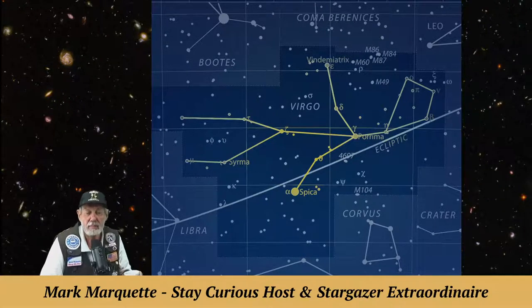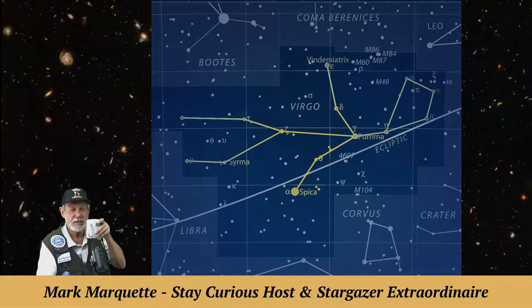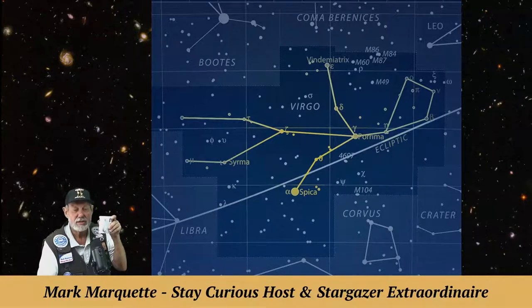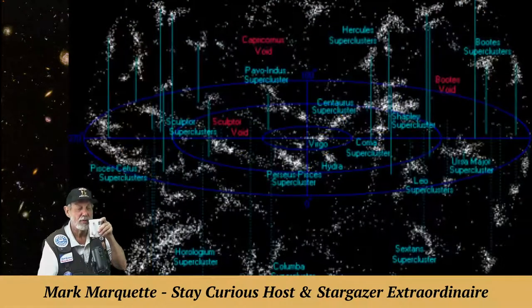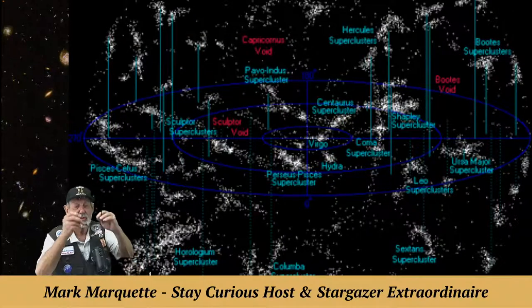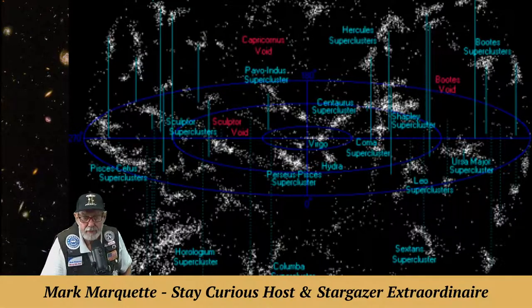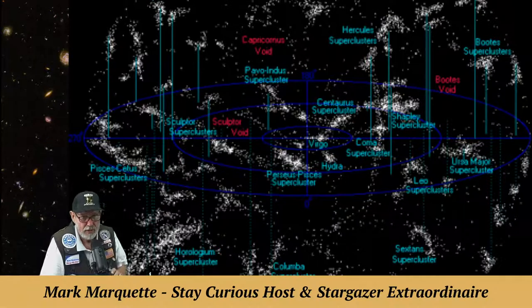But you see the M49, M60, M87 up by that star called Vindemiatrix. And there's Coma Berenices, the hair of Queen Berenice, and there's a lot of galaxies, and this whole area contains galaxies everywhere you look. And this is to show you a section of our universe where the galaxies have clumped together. All right, you see it, the Hercules supercluster, Centaurus supercluster, and so on and so forth.